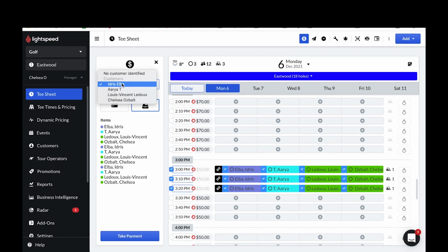Now, you can choose which customers are paying for these bookings. You can switch to see who's paying for it, and that's just going to be the customer that's attached to the sale. So you can go through there.